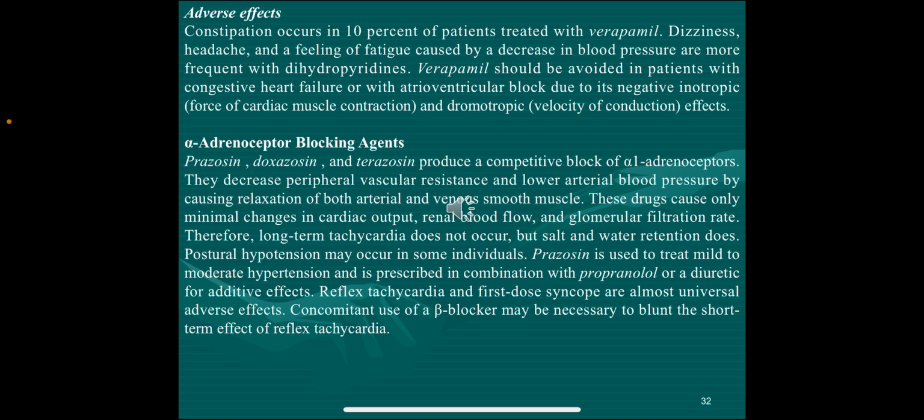Postural hypotension may occur in some individuals. Prazosin is used to treat mild to moderate hypertension and is prescribed in combination with propranolol or diuretics for additive effects. Reflex tachycardia and first dose syncope are almost universal adverse effects.